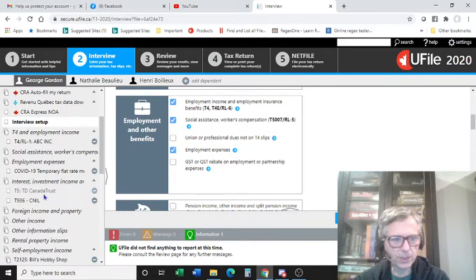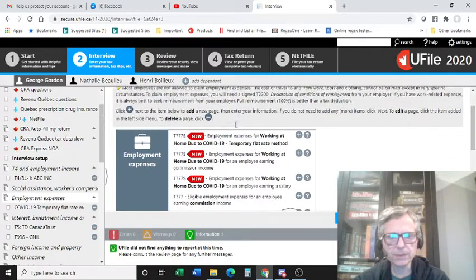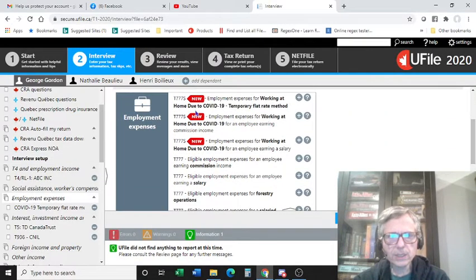Then the employment section will pop up and you'll have three flags, or arrows in red, called new. There are three options you can choose: employment expenses, working at home due to COVID-19, temporary flat rate. I'll try and explain all three.